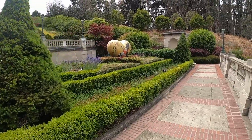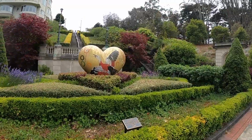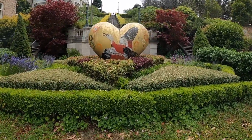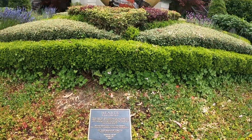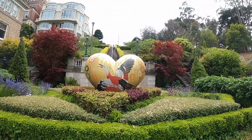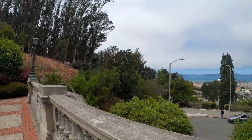I think it's like a big endurance challenge to go up and down, and honestly, it looks so hard. So while you may never catch me doing that, you'll probably catch me coming back here for the gorgeous views. This heart here was part of a project where they hid a bunch of different hearts around the city. So that's a cool location, and I'm glad they kept it there. It looks really beautiful.